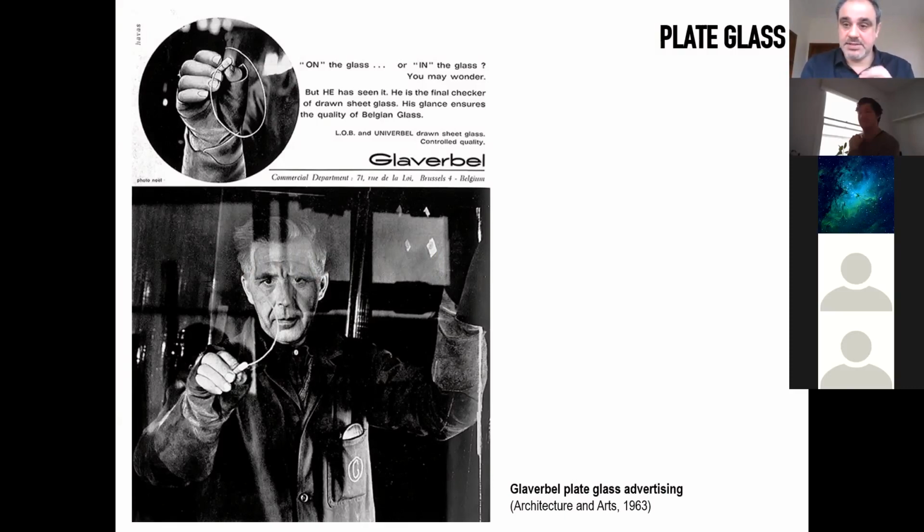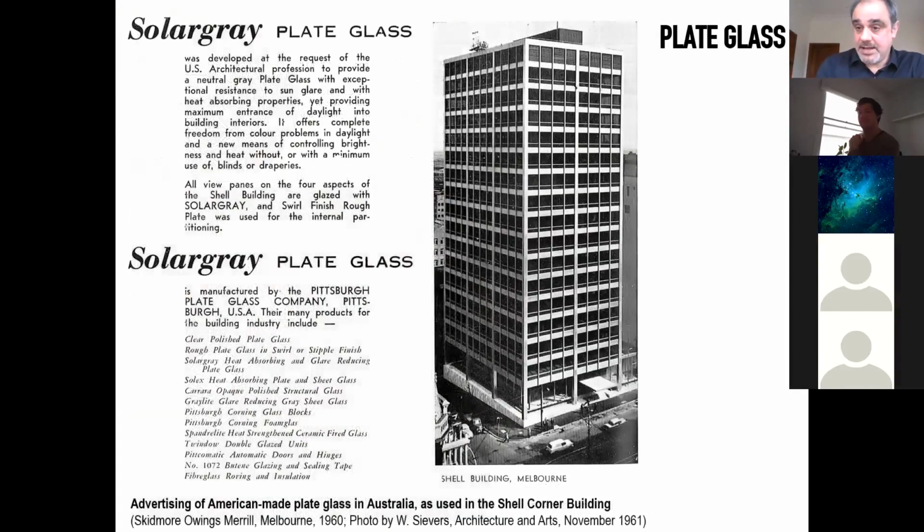Now, plate glass, you see the intent here is to look through, and this is an advertisement from Glaverbel, a Belgian company, that's illustrating this. If I put a chalk line, which was one of the quality assurance methods at that time, if I put a line through that, you can see me through. I don't see any distortion of that line. This is perfectly flat glass. And plate glass was the product that was used in many buildings worldwide up until the 60s and 70s, until float glass became the dominant material.